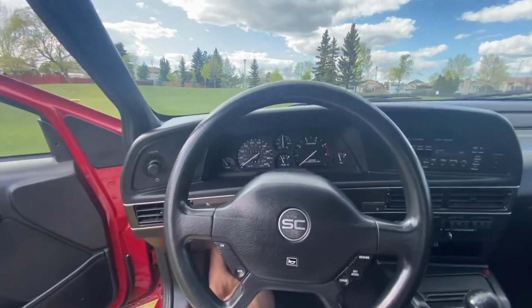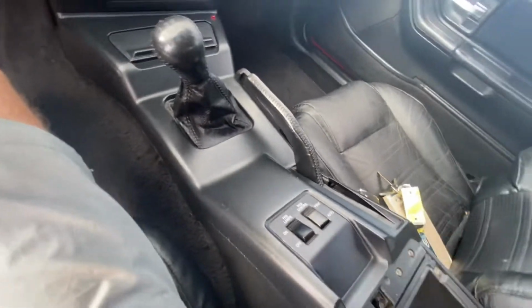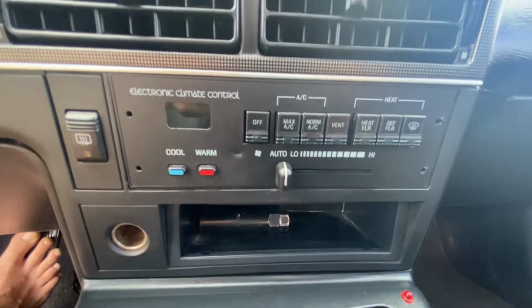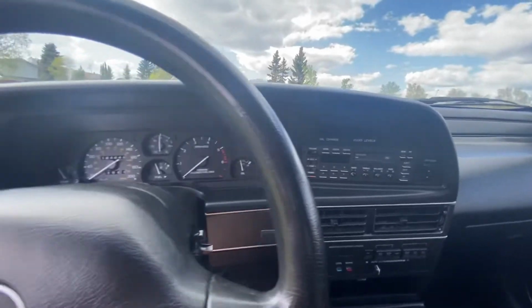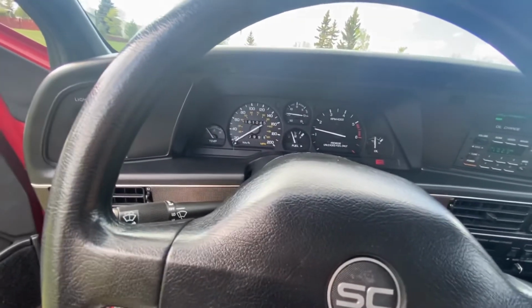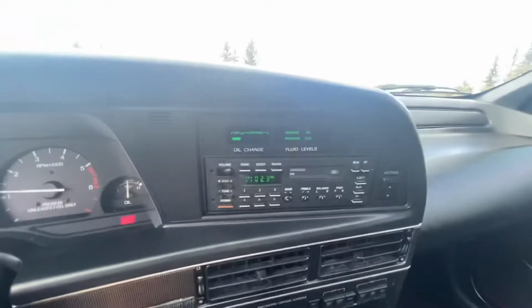You did have the cruise control. This is the manual 5-speed. You did have the firm control ride and the auto. Nice space to put some stuff. You got the EC dual control for the front and the back. You got the cassette. Let's fire up this bad boy. 161,000 original kilometers. Tons of maintenance done on this thing.